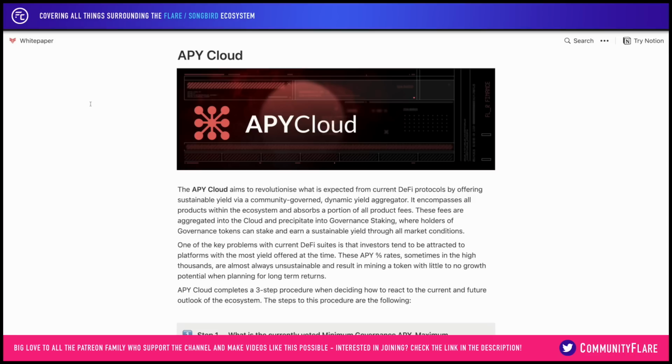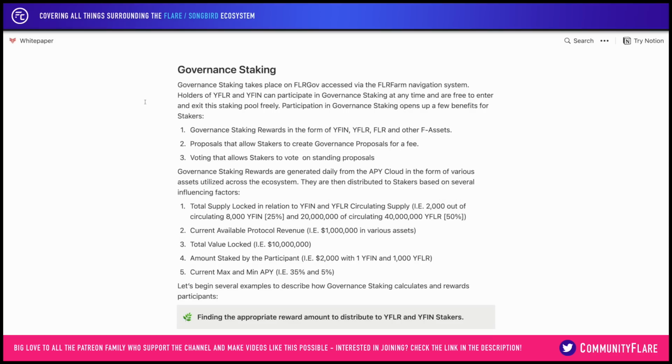And the best thing is that if you're holding some of these governance tokens, it's really going to allow you to benefit from the success of the platform. Now, onto governance, which is basically how you access some of this APY cloud rewards. Governance staking takes place on FLR Gov, accessed by the FLR Farm navigation system. So holders of YFLR and YFIN can participate in governance staking at any time, and they're free to enter and exit this staking pool freely.